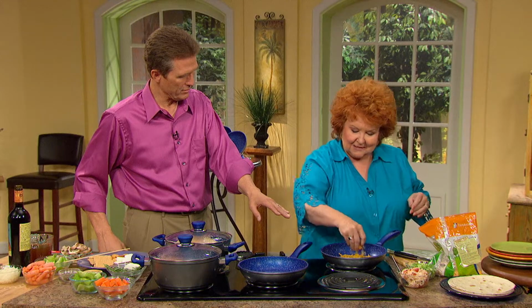Now, in the bottom of the pan, that's going to stick, though. How long is it gonna be before you stop saying that's gonna stick, Kathy? No, but I mean, I couldn't do that with my cookware. I know you couldn't, but that's the joy of using this sapphire nonstick.